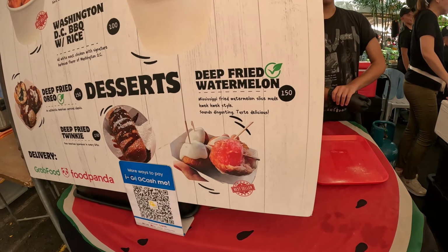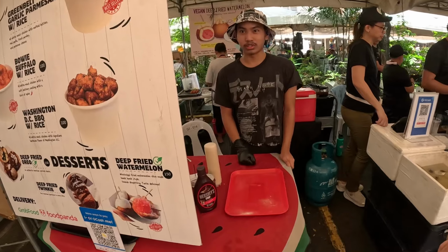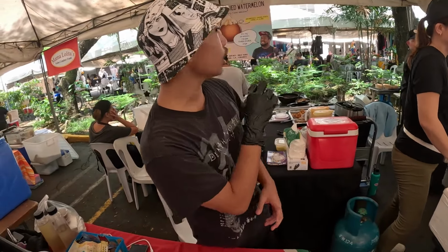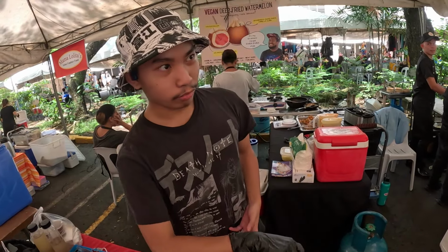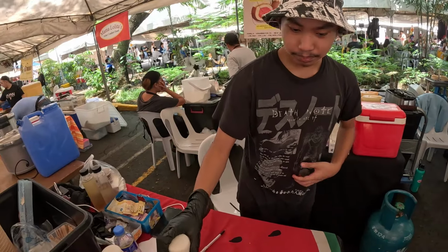Sounds disgusting, but tastes delicious. Not from my words, I'm just reading from here. So it's a Filipino and American fusion. His grandma would just batter up an entire slice of watermelon, and then fry it, and then serve it like that with her homemade vanilla icing.